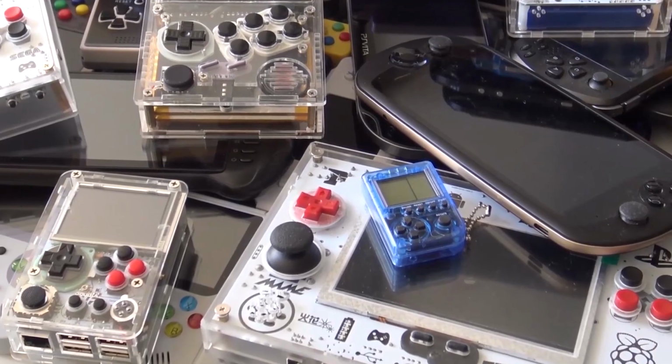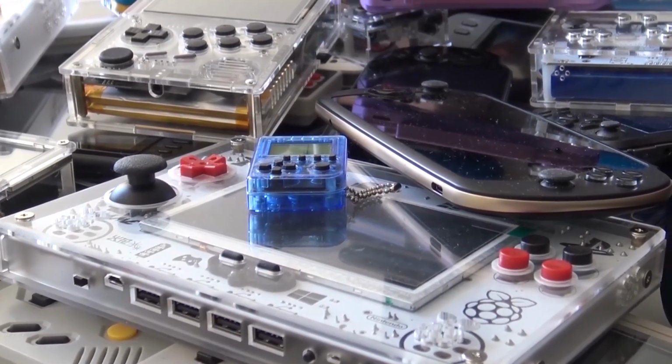But okay guys, this was my top 10 for 2021. The handhelds that we maybe have forgotten about, or better said, you have never seen, because they are not even for sale anymore on AliExpress.